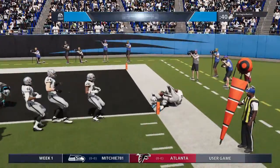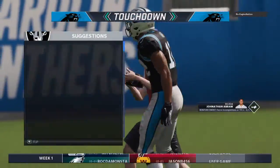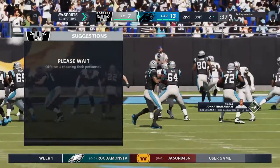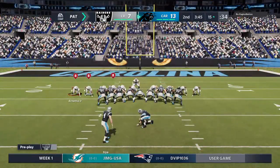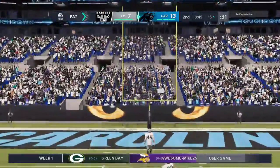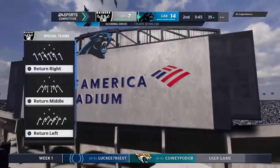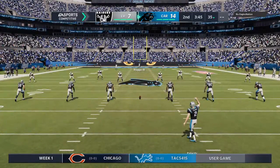And he'll take this into the end zone. Touchdown, Carolina. A 14-yard touchdown. And the Panthers have taken the lead. Sly on for the extra point. And he's got it. It's now a 14-7 ball game. Makes the score Panthers 14, Raiders 7.